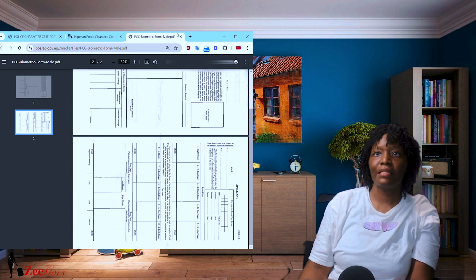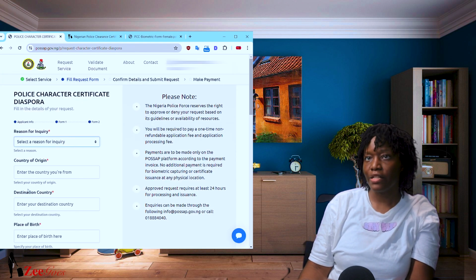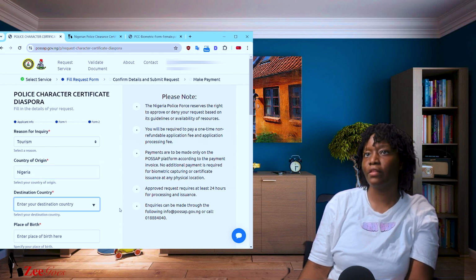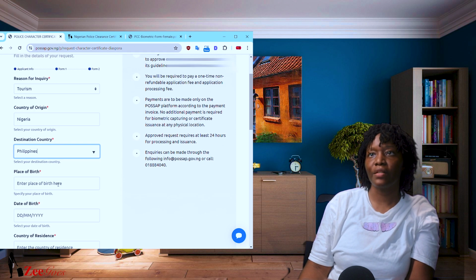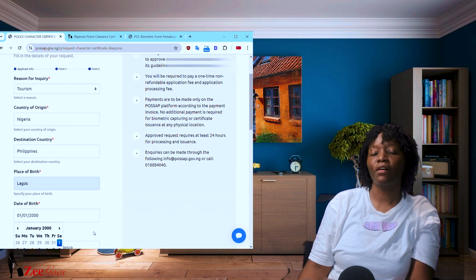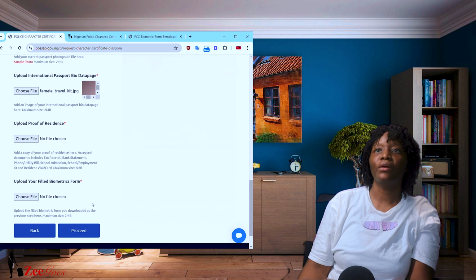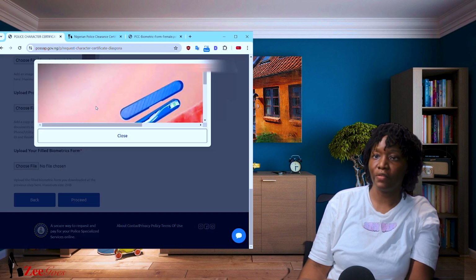So similar to the local one, you enter in the request type: international, reason for inquiry, tourism, country of origin, your state, place of birth, date of birth, where you're going to, your country's passport, the number, the issuance place, and the date of issuance, and then also answer honestly if you've been convicted in Nigeria before. And then from here, you upload your current passport photograph along with uploading your valid international passport biodata. So again, valid means 6 months from the date of your travel date.